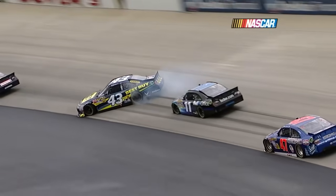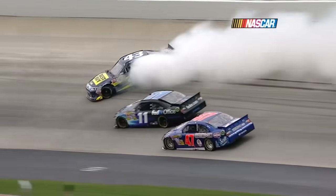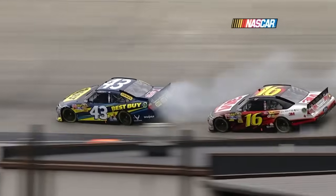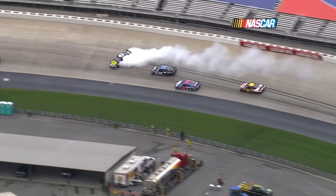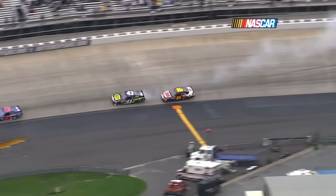Yeah, that was a case that A.J. Allmendinger didn't feel like Denny Hamlin was up there far enough. He was making his wide, normal arc into the corner. Denny thought, I believe, that he was going to be able to get that spot. And from that shot, they went under the bridge right when the contact took place. I'm telling you, you don't do that here normally.